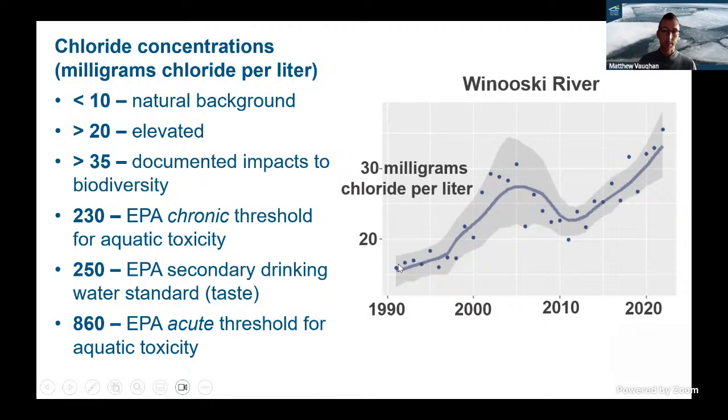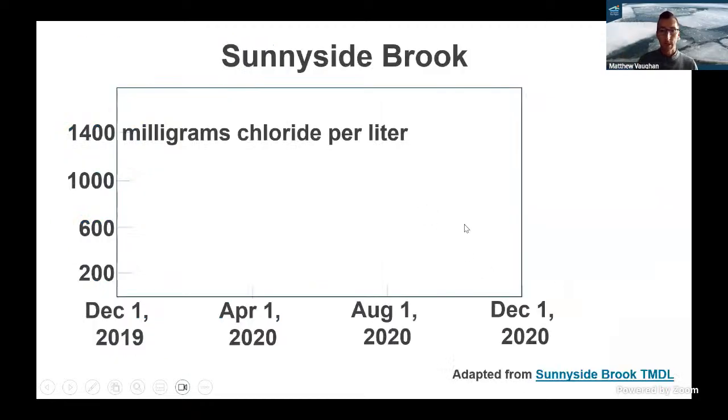And again, I'm going to get into that, I think it's next actually. Yes. So this is an example of an area within the Winooski River watershed that has more pronounced impacts because of the land use. Have you all, I can't see you very well, have you heard about Sunnyside Brook and the TMDL? We've heard a little, but we look forward to you telling us more.